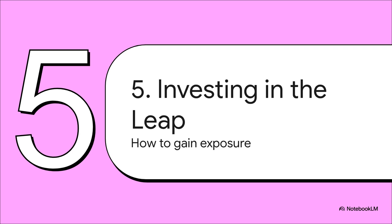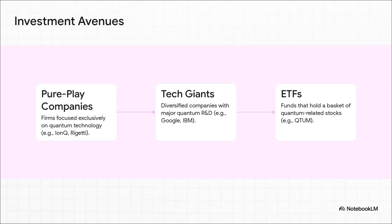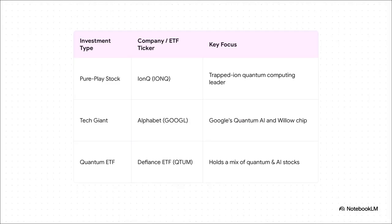So with that kind of potential on the table, it's no surprise that investors are paying very close attention. So if you're curious about this space, what are the main ways you can actually get exposure to the quantum sector? It really boils down to three main avenues you can go down. First, you can invest directly in what are called pure play companies. These are firms that do nothing but quantum tech. Second, you can back the established tech giants, the ones with super deep pockets for R&D. Or third, you can spread your risk around through what are called exchange-traded funds, or ETFs. And each of these paths, as you can imagine, comes with a totally different level of risk and potential reward.